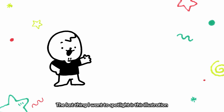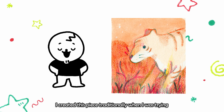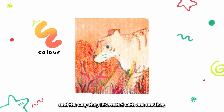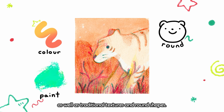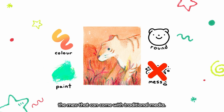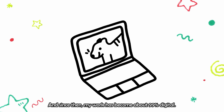The last thing I want to spotlight is this illustration which I made in second year of college. I created this piece traditionally when I was trying to figure out what my style was or where exactly I wanted to take my art. I knew I liked the nuances of color and the way they interacted with one another, as well as traditional textures and round shapes. Over time though, I also learned that I don't like the mess that can come with traditional media, and since then my work has become about 99% digital.